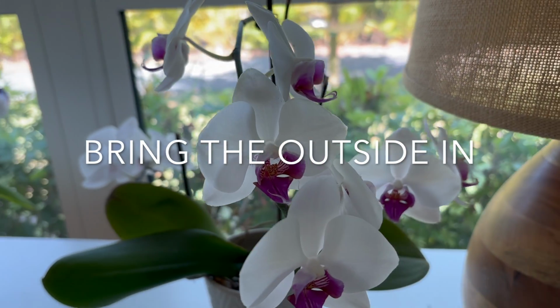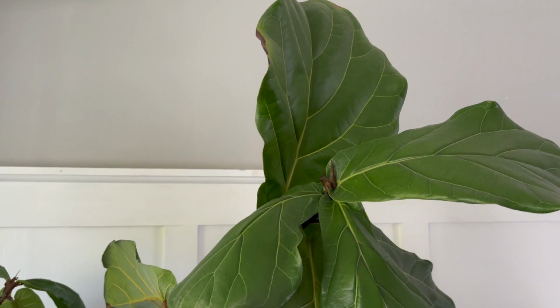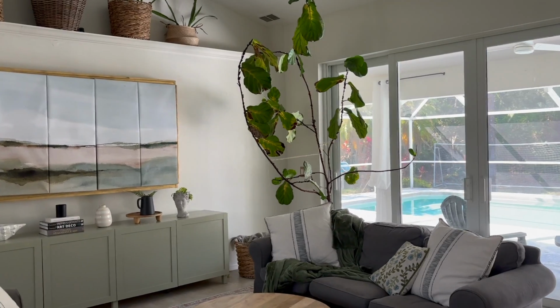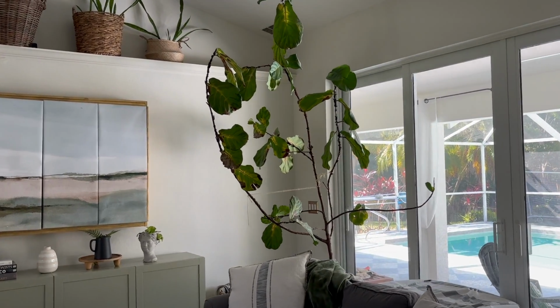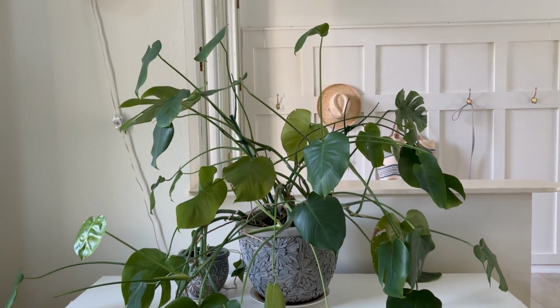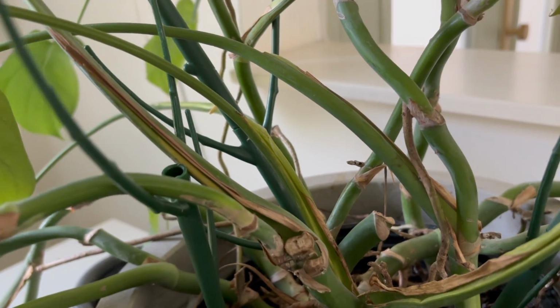Bring the outside in. Create a secret garden feel inside with trees and plants. The bigger is better in my opinion. Figgy is having some sort of midlife crisis right now, but she's coming around. Her size and prominence makes the space come alive. And this monstera keeps growing and growing, and I found some natural looking stakes to help prop her up.